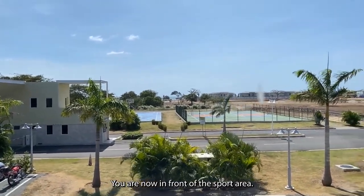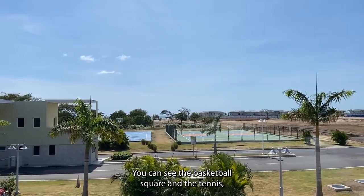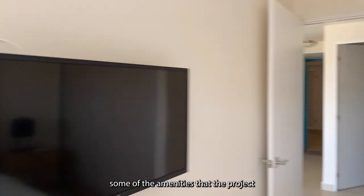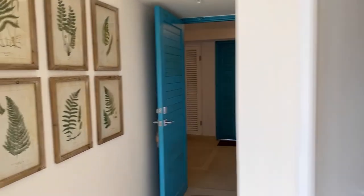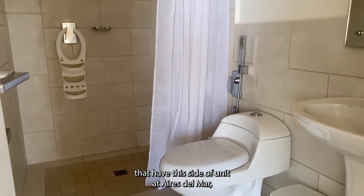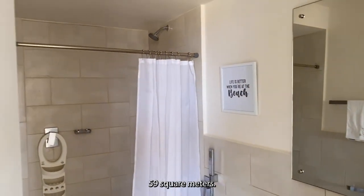You are now in front of the sport area. You can see the basketball court and the tennis and mini soccer court. So, some of the amenities that the project offers to the residents. There's one toilet. There's the bathroom that this size of unit has at Ventanas del Mar, 59 square meters.